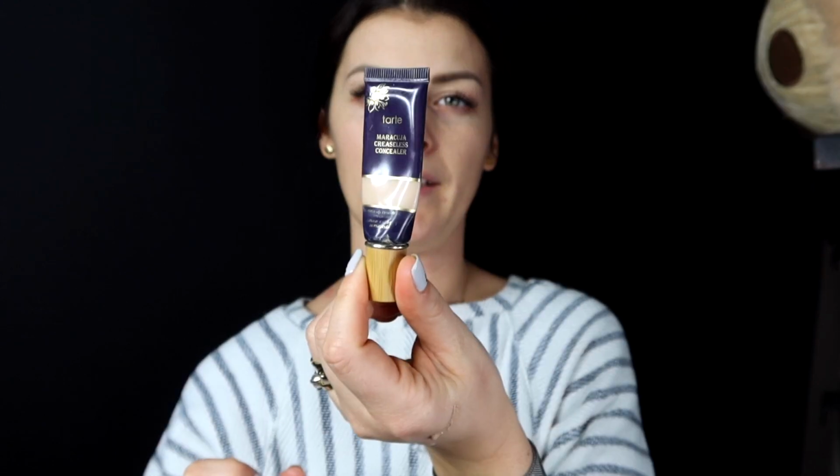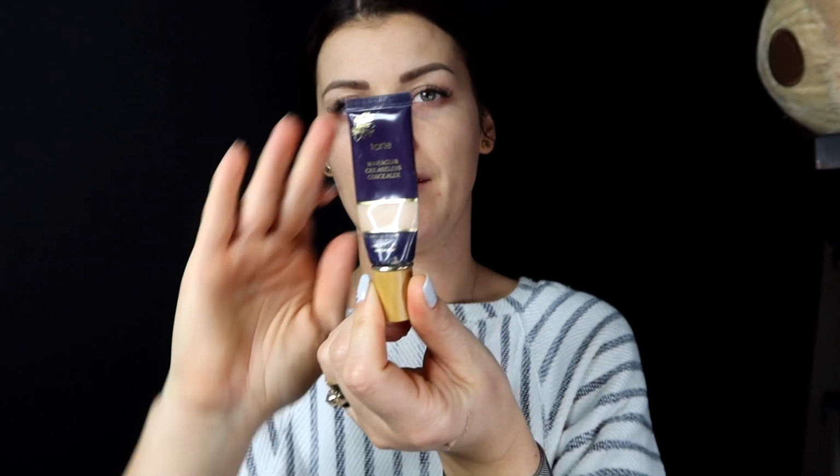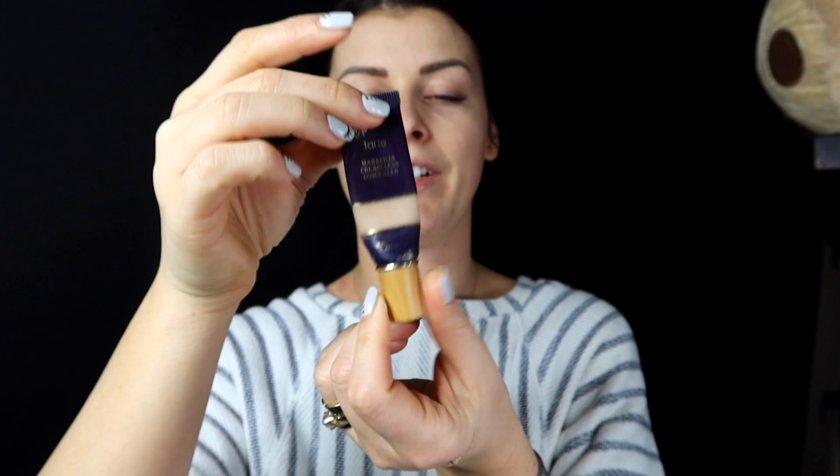So I use this concealer from Tarte. I did the previous video and I said this is my favorite right now, and it's almost done. I have to buy a new one. I'm using this brush from Sephora. This is actually a concealer brush. I'm gonna use a mirror because I can't see myself right there.